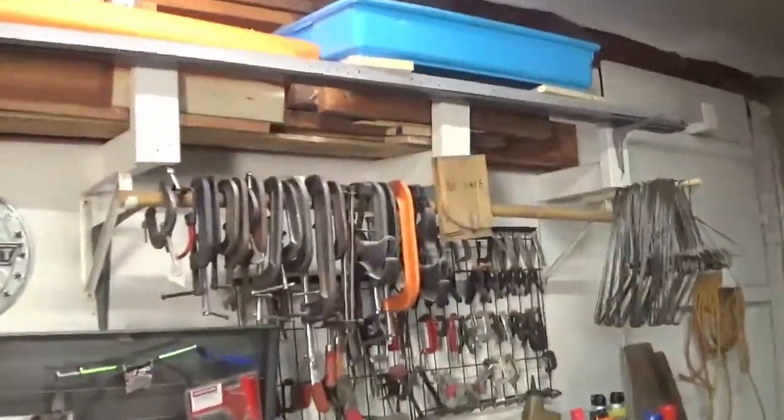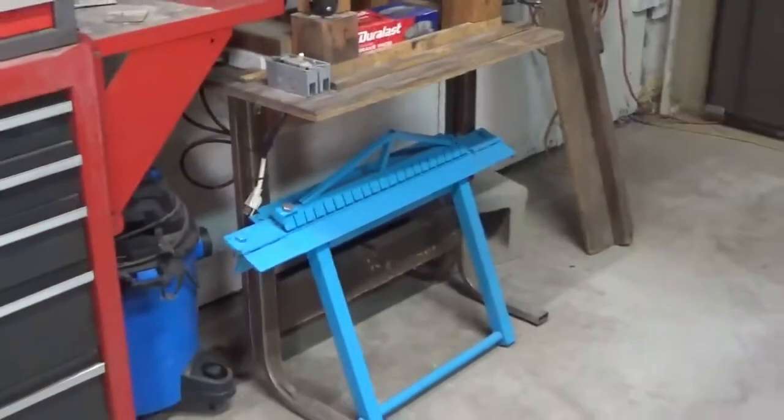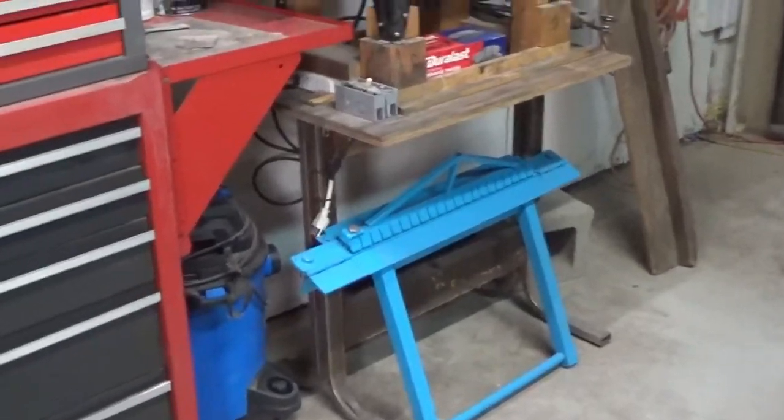I also have a video of how I made the C-clamp rack right there. And I also have a video of how I made the metal brake right there. Go check those videos out.